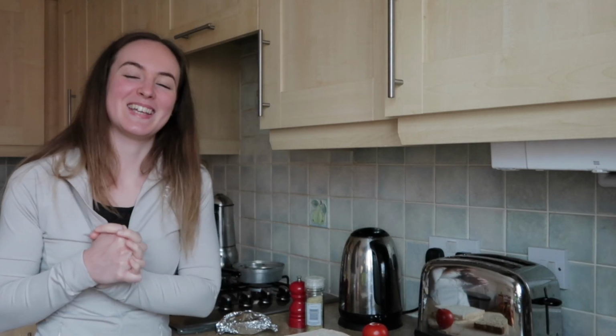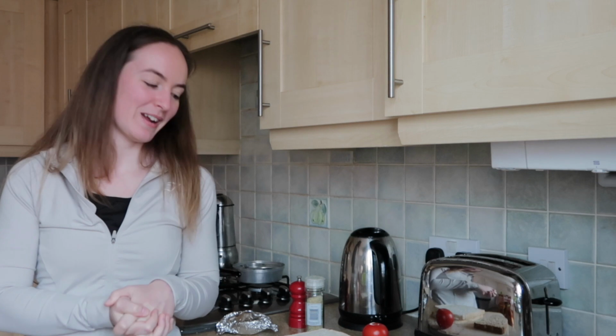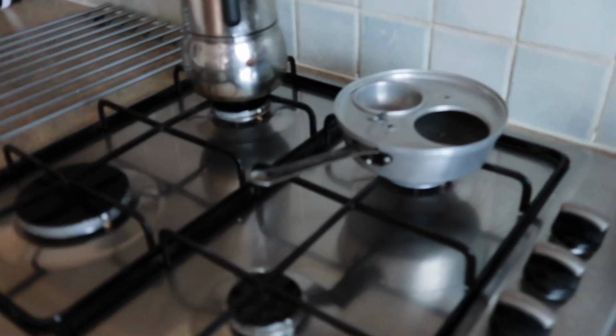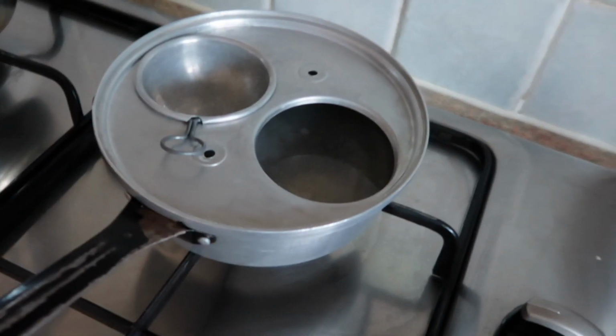Alright guys, we are in the kitchen and I'm about to make some breakfast. I'm gonna make avocado on toast with poached egg and some tomato as well. I might also do a smoothie, and I'm gonna also make some snacks for later for when I'm at work whilst I'm at it. I'm gonna be using this poaching pan.